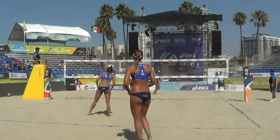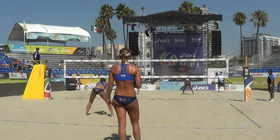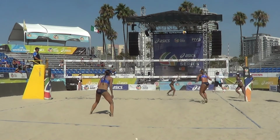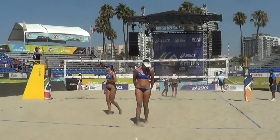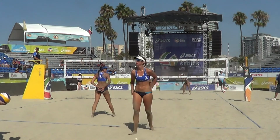Cleans up by Flint. There's a no one call, ball out of the middle, and it is out of bounds. And we're tied up at 8. Knotted at 8 apiece.